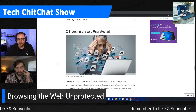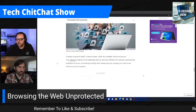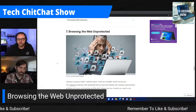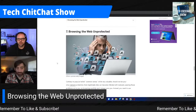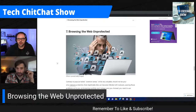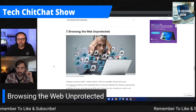It doesn't hurt to run a second one, or even pay for one. And I like what they recommend on here. They recommend Malwarebytes, and I don't know how reputable it is at this point. I haven't tracked it, but I like how they say it does have a manual scan, so it doesn't run in the background. You can just do a manual scan, apparently with the free version, and that might be a good thing to do even every couple months. So along with Windows Defender, which is usually good enough, once in a while do a manual scan with another third-party one, and it might be a good idea.